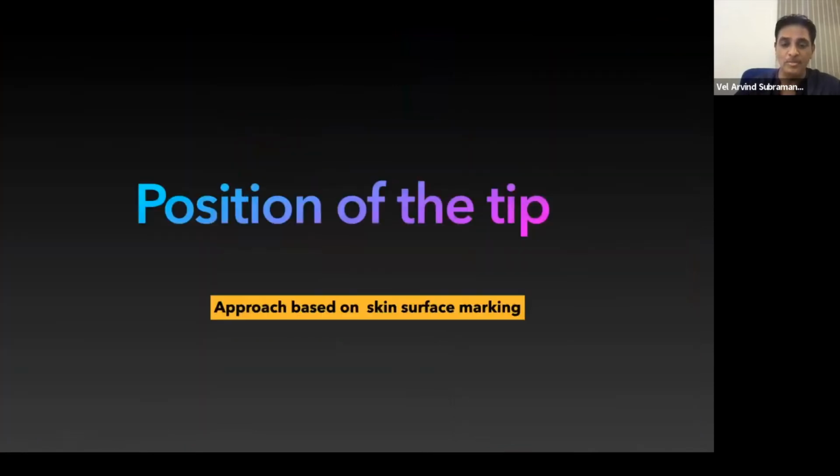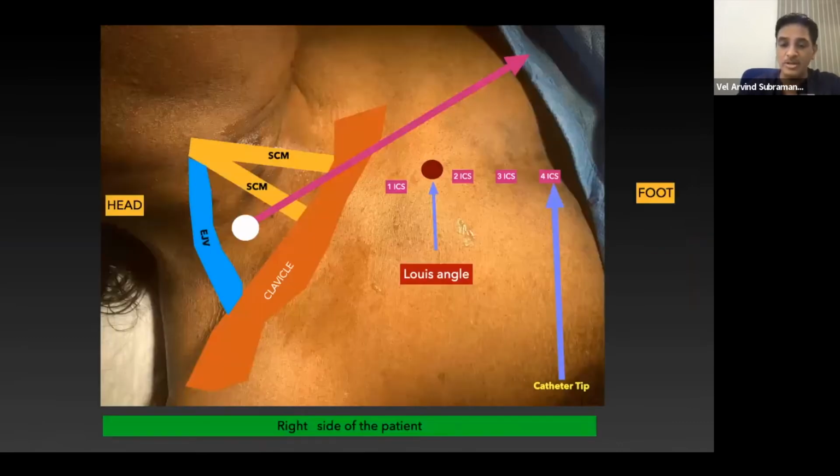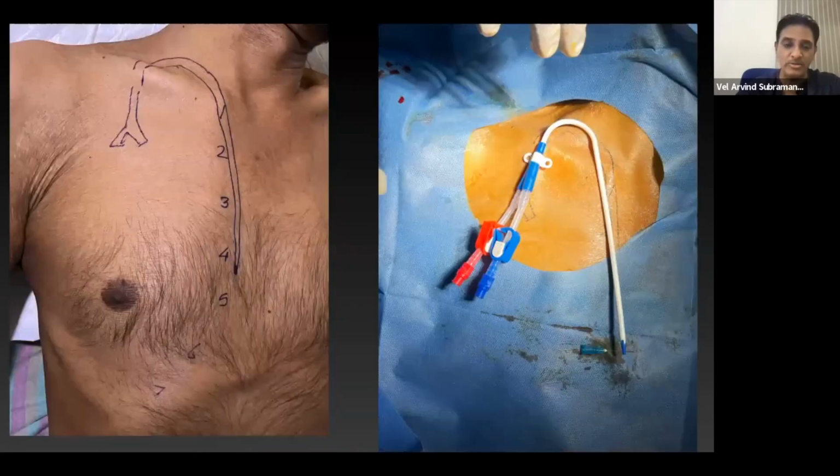Right. The position of the tip, as I said, is in the fourth intercostal space; roughly it corresponds to the middle of the right atrium. And this is a model patient. I took all the images and videos 2 days ago. Generally, we put a pre-cuffed catheter in a majority of patients. In some patients, since we allowed some entry of another company into our pharmacy, for completion's sake we use other brands, but generally we prefer the pre-cuffed one.